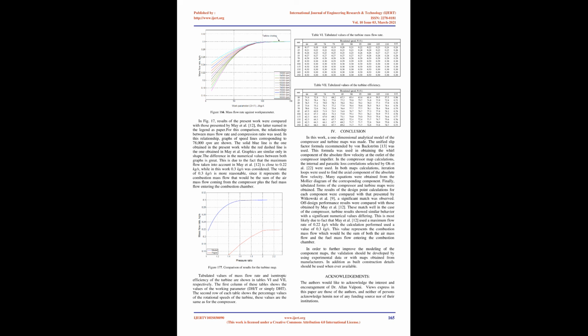The Mach number reaches its maximum value at the stator output. This value is less than 1, near the transonic region, M equals 1, in both results. If M equals 1, choking will occur. Both results match closely at locations 3 and 4.